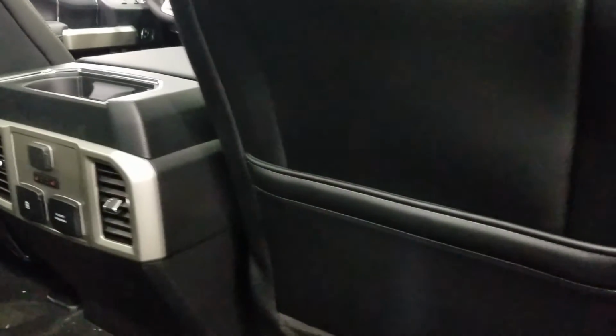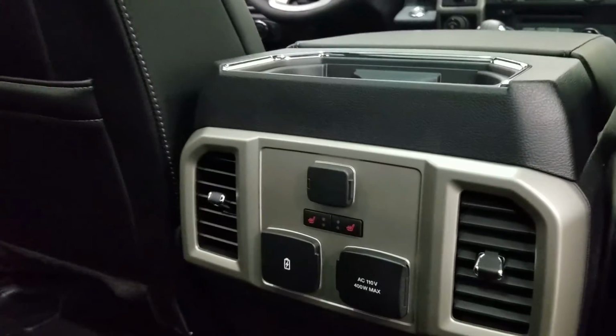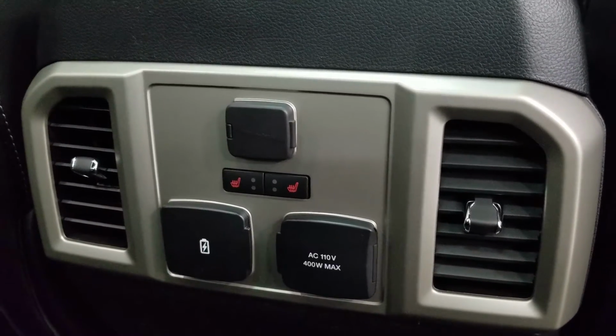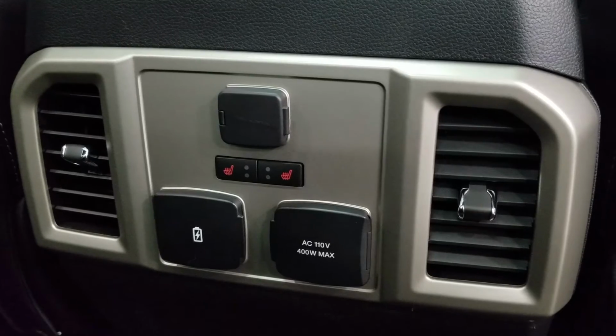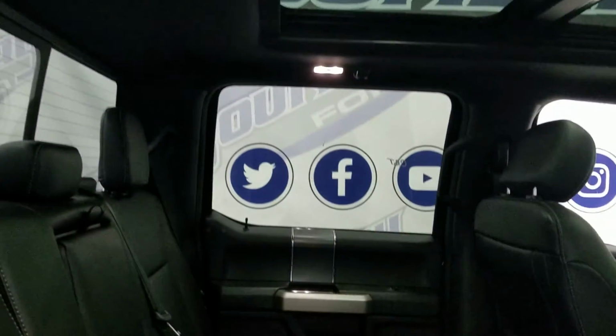At the back of the F-150, passengers will be able to enjoy door storage, automatic windows, with more storage in the back of the passenger and the driver's seat, as well as accessibility to heated seating and a 12-volt connection with our dual smart USB ports, as well as an AC outlet, and tons of head and also leg room.